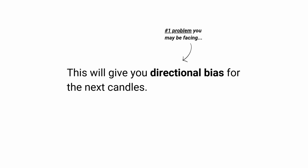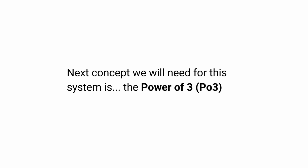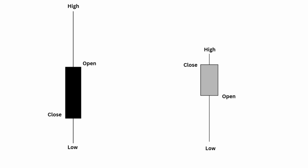Now, this simple but extremely effective system will give you the directional bias for the next candle or candles. Now, before we get into that, the next concept we need to understand for the system is the power of 3. Some of you guys may be familiar with this concept and some of you guys may not, but I'm going to go ahead and walk you through it.